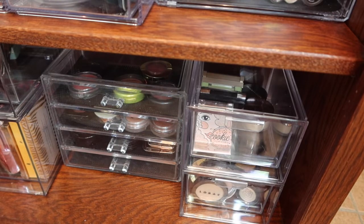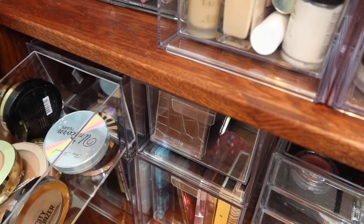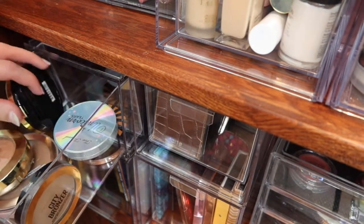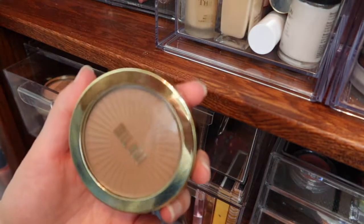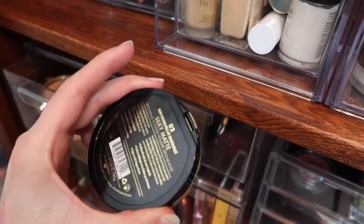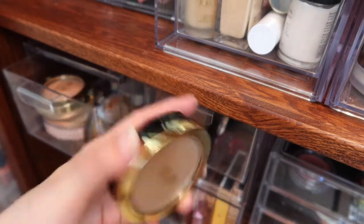All right, we need bronzer. For bronzer, we've been doing a good job of shuffling through these, but I think we'll go with this. We haven't pulled the Milani ones in a while. So this is Milani Sunkissed Silky Matte 02.